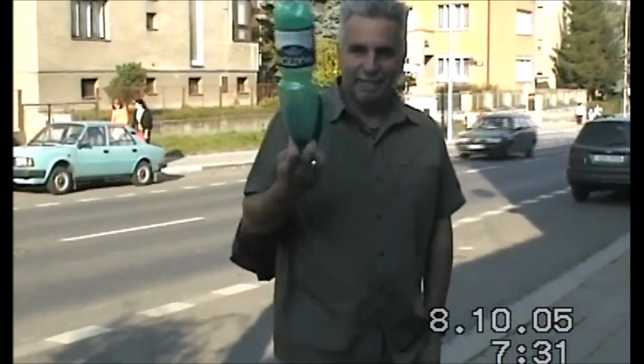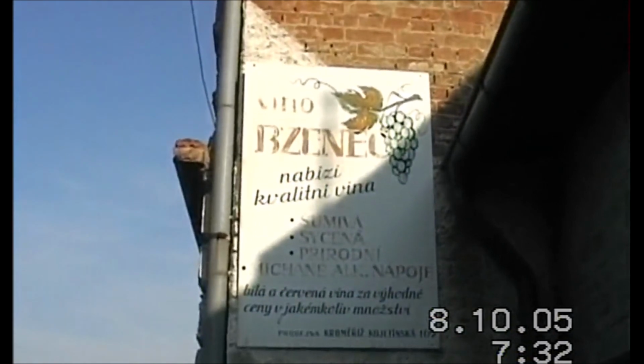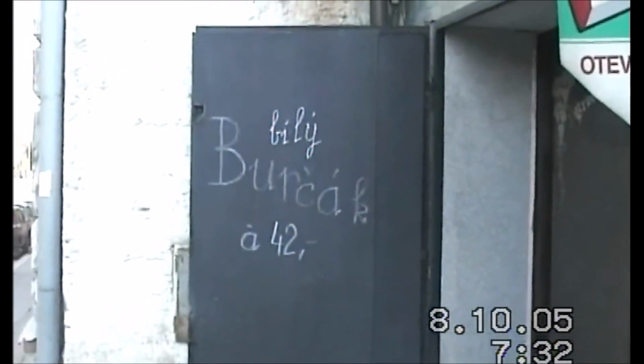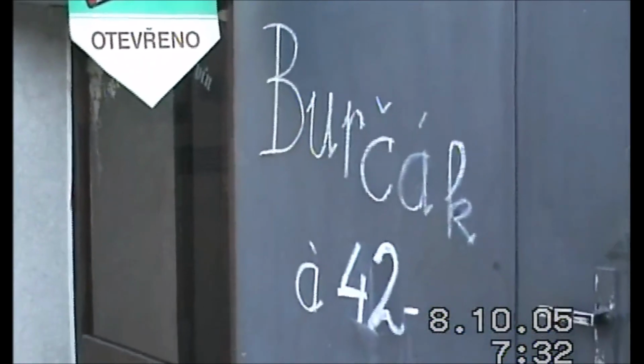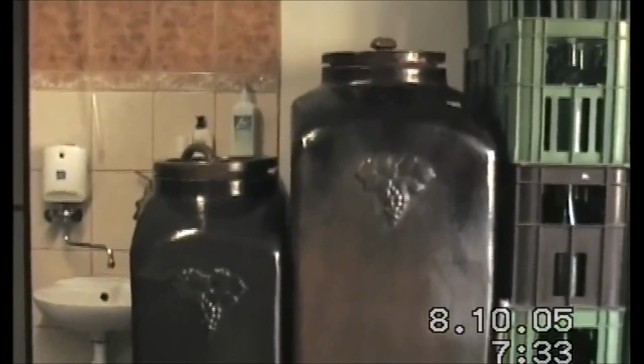10 o'clock on Saturday morning. Peter, what have you got in your hand? An empty bottle. We're preparing for the weekend because everything shuts at 2 o'clock on a Saturday afternoon. This is Berchak, which is the new wine. That's £1 a litre. This is what it looks like inside.